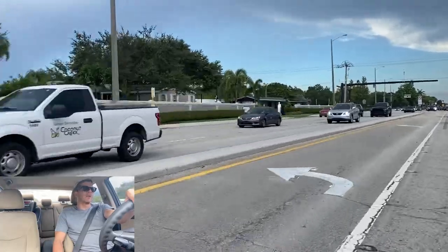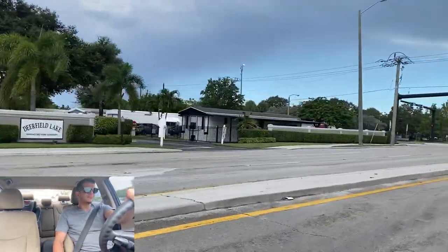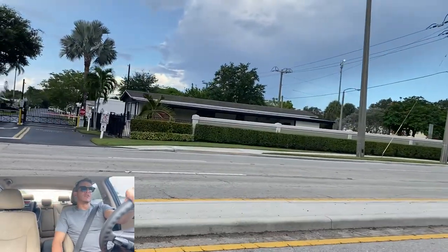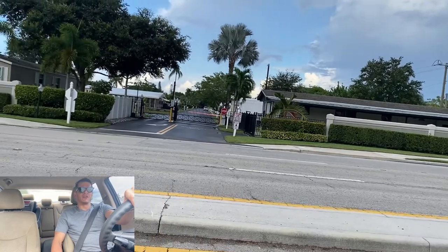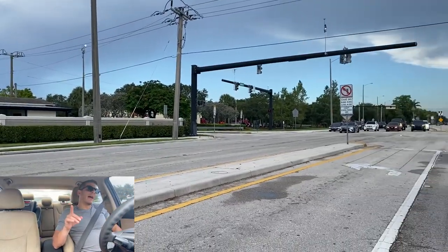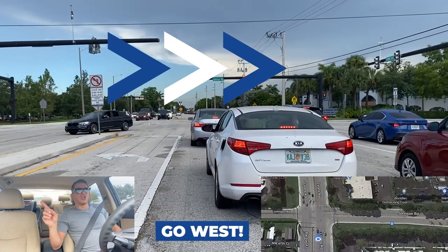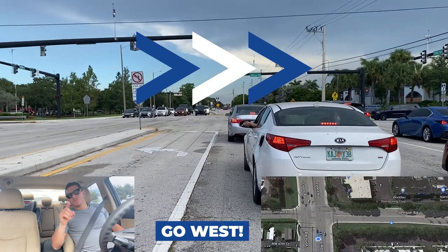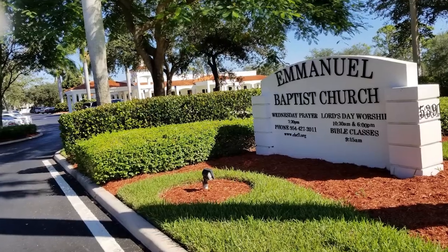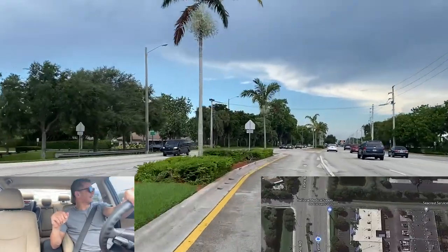On the left-hand side, we have, yep, you guessed it, that's a trailer park. On the right-hand side, you have a commercial industrial lot, mostly warehouses and businesses. Not our favorite part of town, but it is what it is. Incidentally, I would also add, right here on Johnson Road, if you continue west on Johnson Road from Lyons, you will find the best little church in all of South Florida. And that is Emmanuel Baptist Church, Reformed Baptist Congregation, 1689 Confessional.